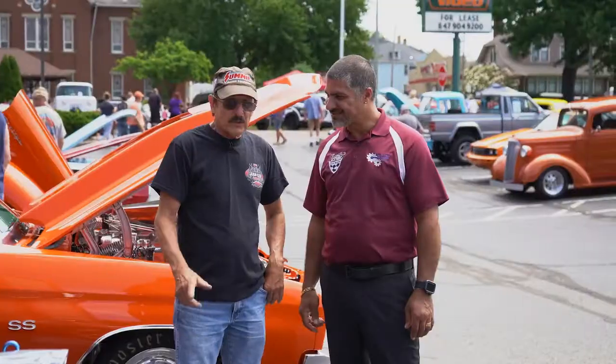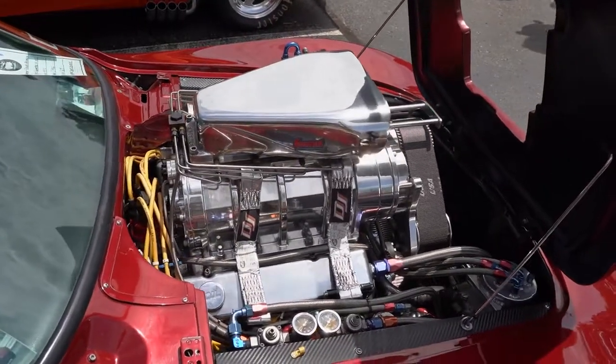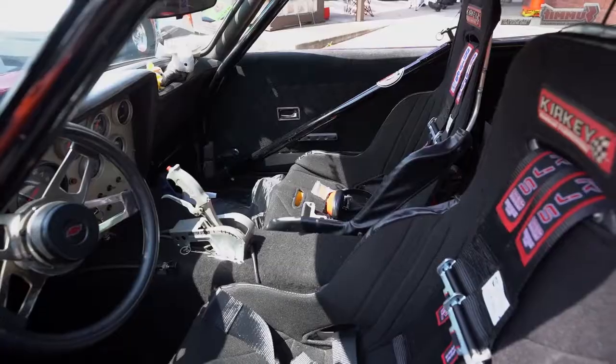So tell me about the specs of the car. What kind of engine's in there? It's a 379 cubic inch small block. It's a Dart block. It's got a big roller cam in it, chrome moly crankshaft. It's got all good pieces in there. Aluminum heads, mechanical fuel injection, runs on E85.